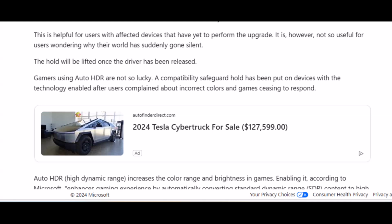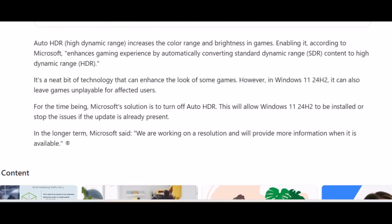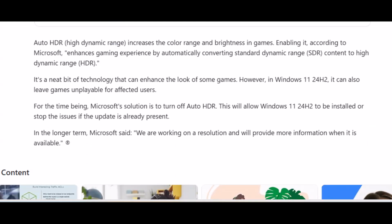The hold will be lifted once the driver, which is a piece of software that controls the middle point between the hardware and the software, is released. Gamers using Auto HDR are not so lucky. A compatibility safeguard hold has been put on the devices with the technology enabled after users complained about incorrect colors and games ceasing to respond. Well, that's quite bad.